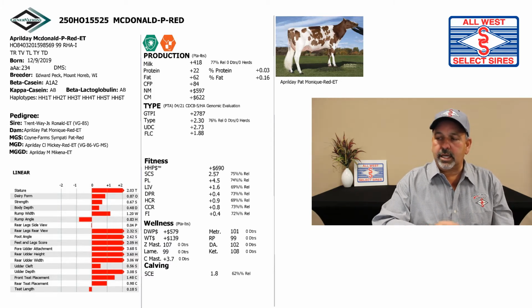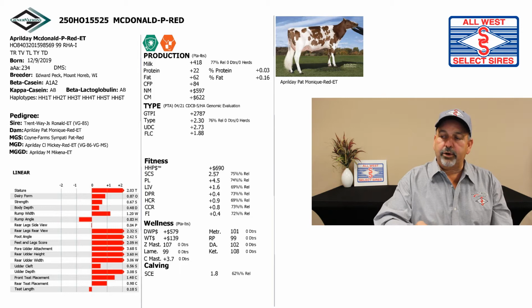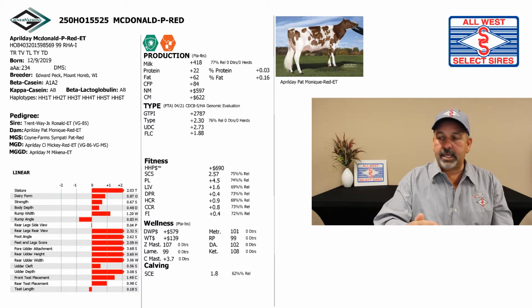The Pat daughters, everybody really loved the Pat daughters. They were really good cows. They're honest cows, good production, good udder. The great thing about McDonald is that he's 400 of milk. He is plus almost 84 pounds combined fat protein. One of the things that I like about him bringing into the red breed is some of the health traits. He's only 2.57 on his cell count. He's one of the best cell count bulls in our lineup.